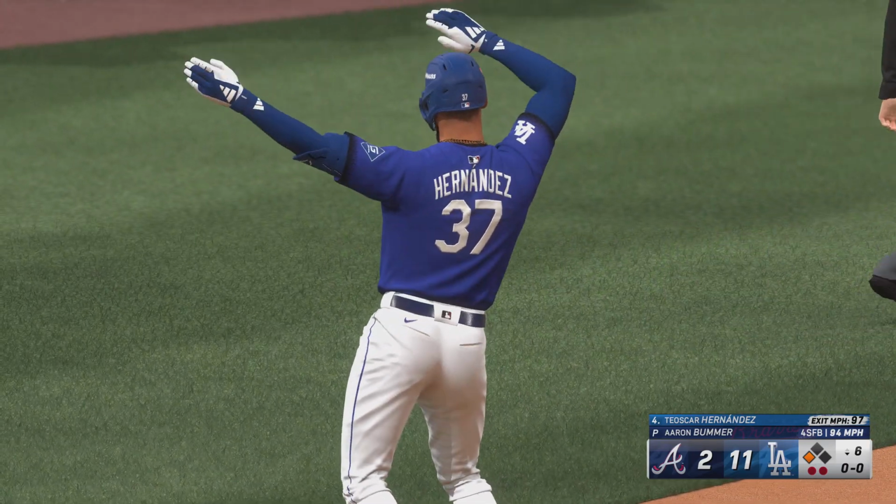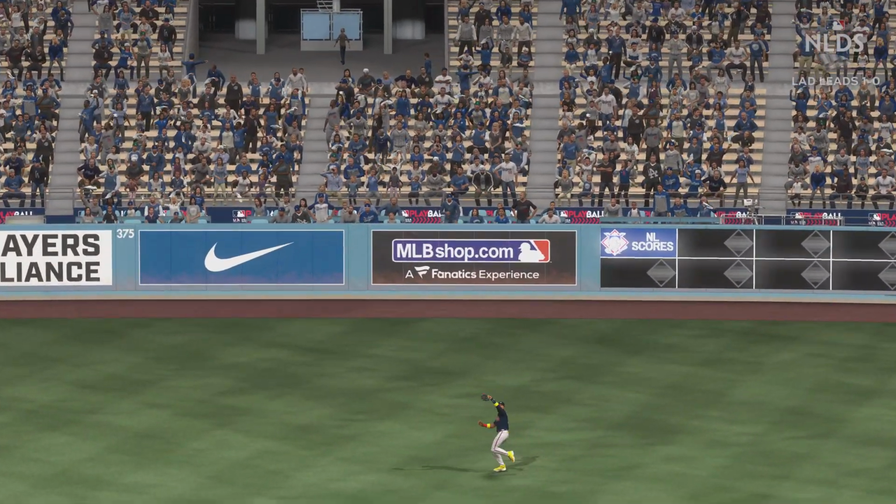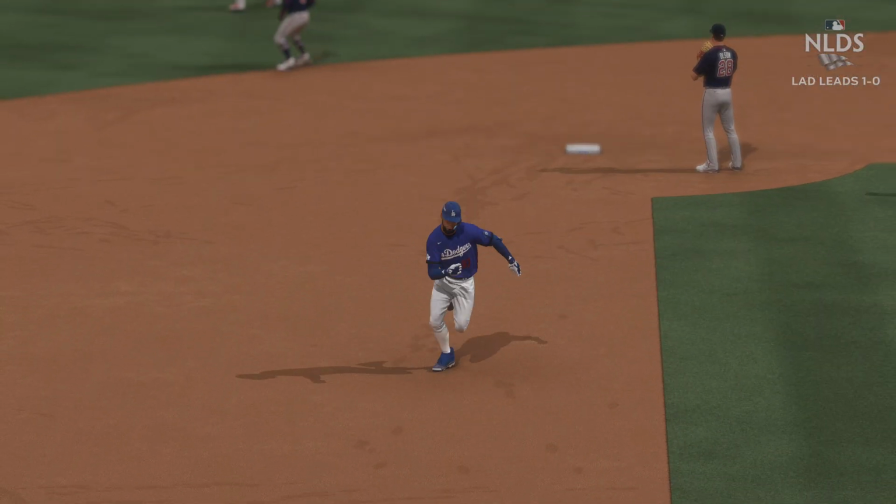He didn't smoke that ball, but he didn't have to, man. When you're working the ball gap to gap, there's so much open space out there. So I think that knock was all about his approach and that willingness to just let the ball get deep on it.